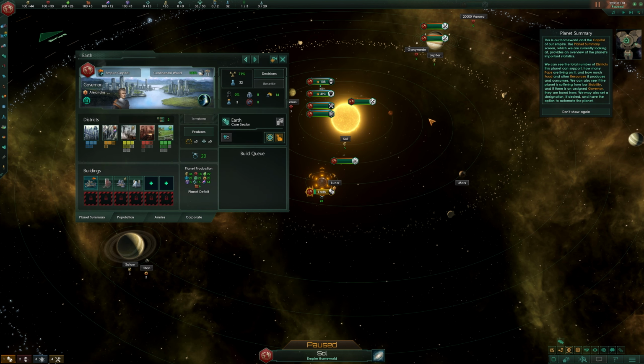This is our homeworld, and the capital of our empire. The planet's summary screen, which we are currently looking at, provides an overview of the planet's important statistics, and allows us to set a designation if desired, as well as the option to automate the planet.